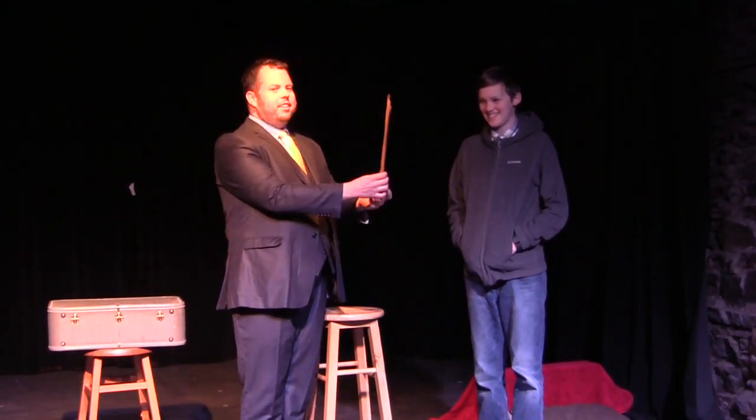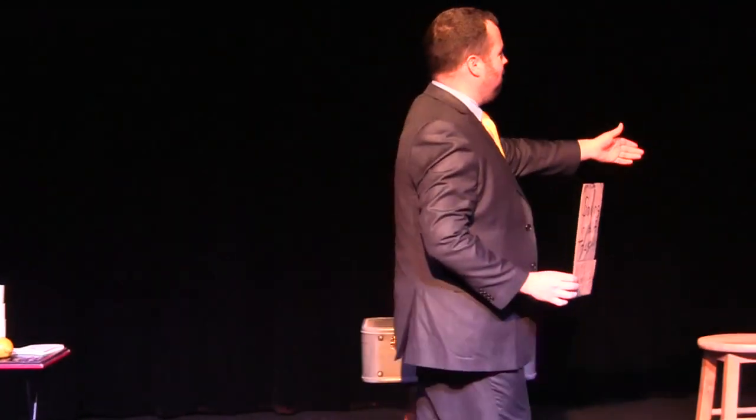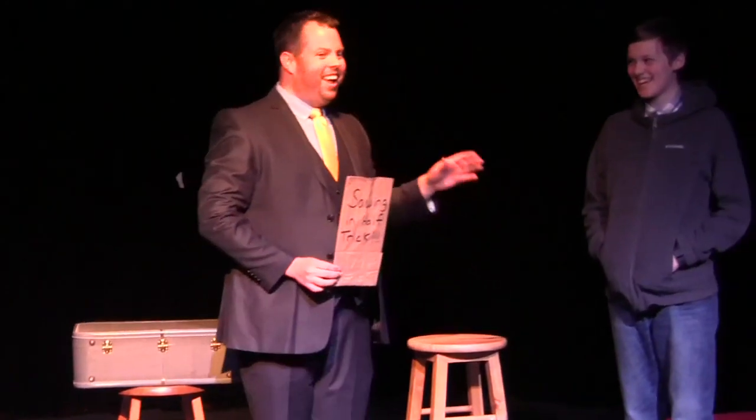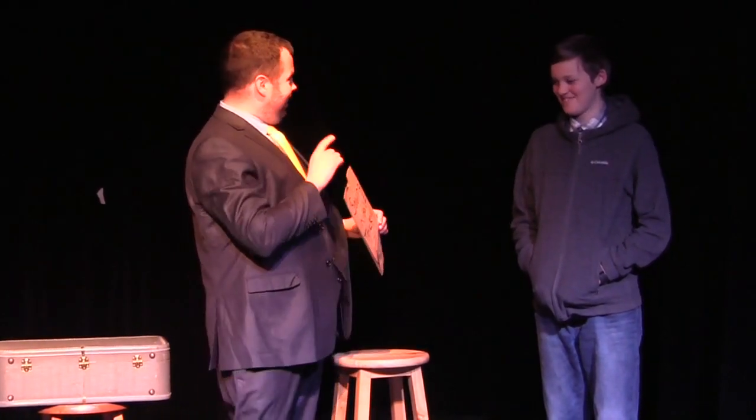The sawing in half trick. We're going to saw Sky in half. I actually know how this one is performed. If you know how this is done, don't tell Sky just yet. We need to keep a little more suspense for a little while.